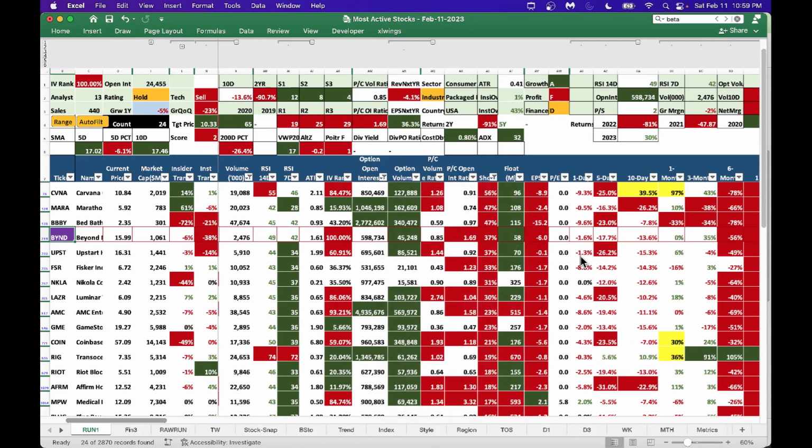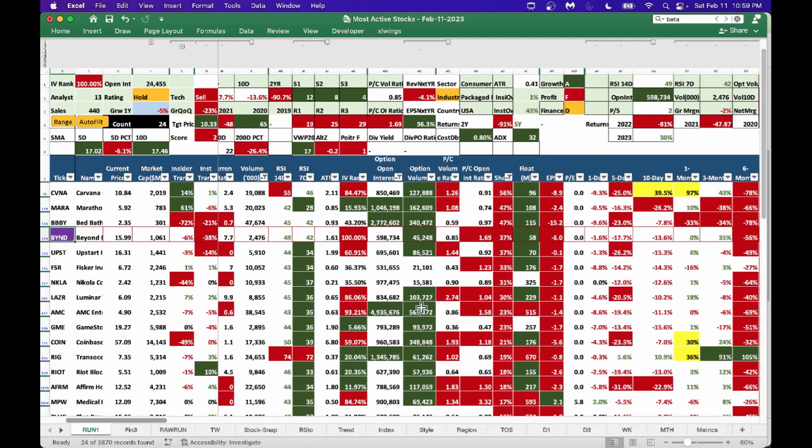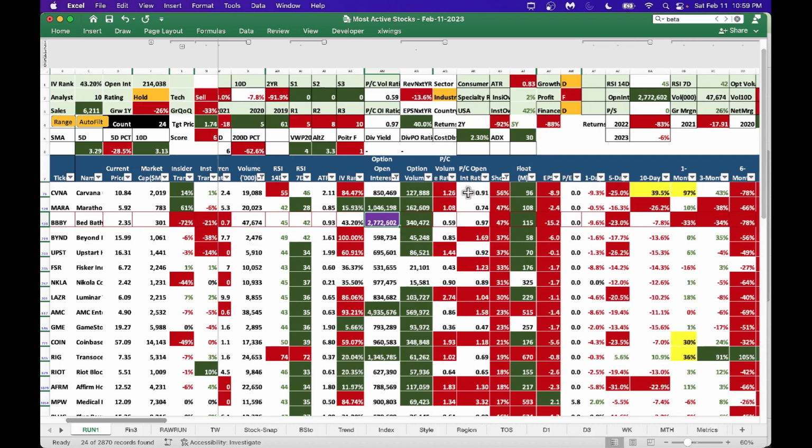All right, so these are the stocks with the very high option open interest, as you can see here, and some of them have so much open interest. We talked about Carvana, Marathon, BBBY. It's again very high open interest, as you can see here. And also keep a watch on the put call volume ratio and put call open interest ratio.